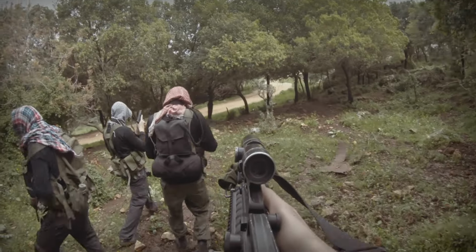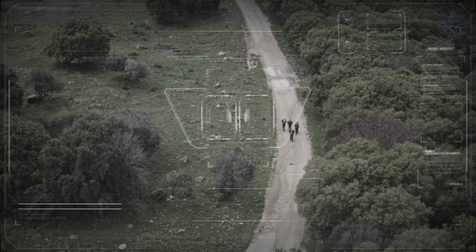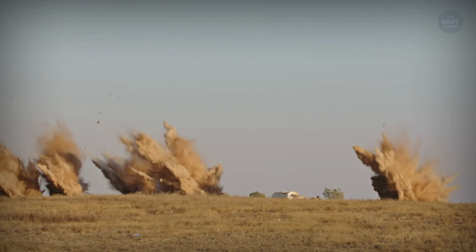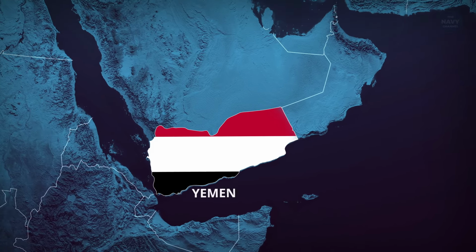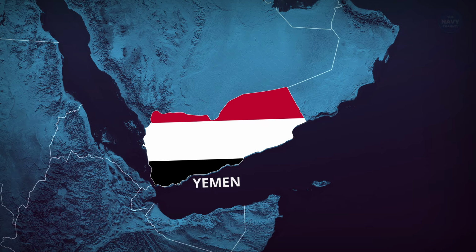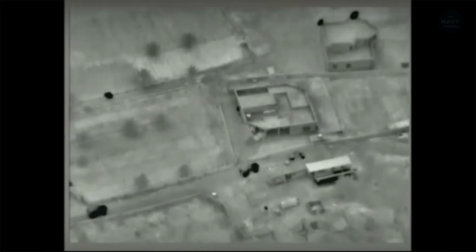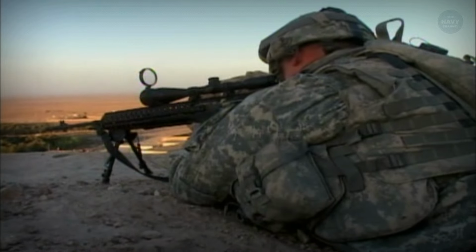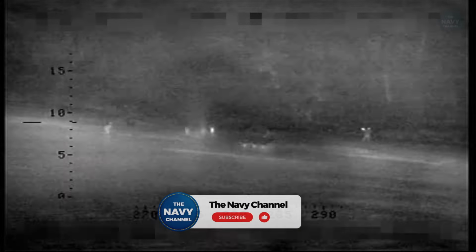The Houthis, officially known as Ansar Allah, are a Yemeni rebel group that has become a major regional threat. Since 2015, they've been locked in a brutal civil war against the internationally recognized government of Yemen, backed by a Saudi-led coalition. But the Houthis aren't just a local insurgency. They are backed and supplied by Iran and have steadily developed more sophisticated weapons, including ballistic missiles, cruise missiles, and explosive drones.